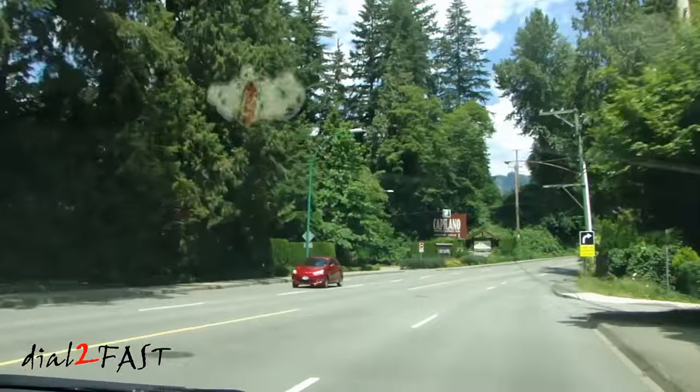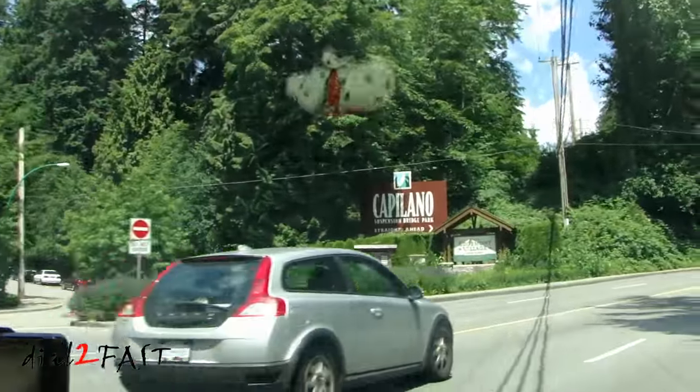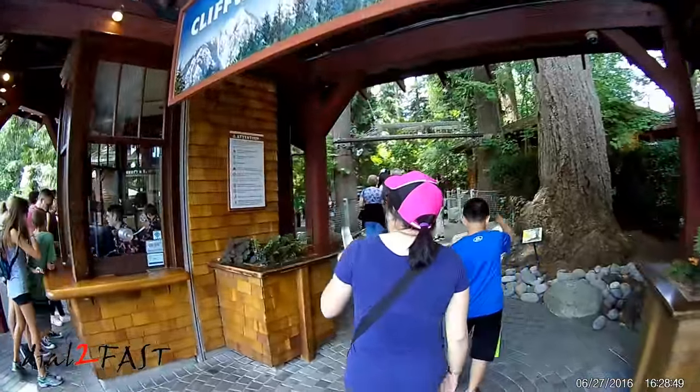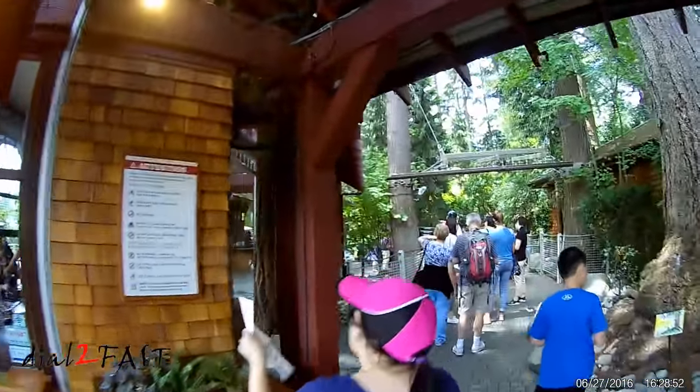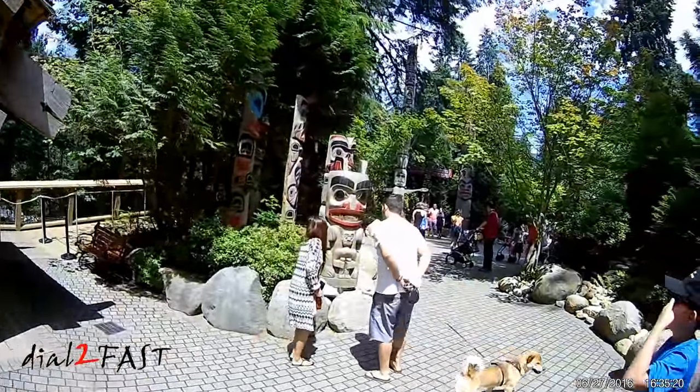After arriving at the Capilano Suspension Bridge, there is a paid parking across the street. After you park your vehicle, proceed to purchase your ticket to get into the park. The rest of the video clips you see here were taken with my GoPro action camera.